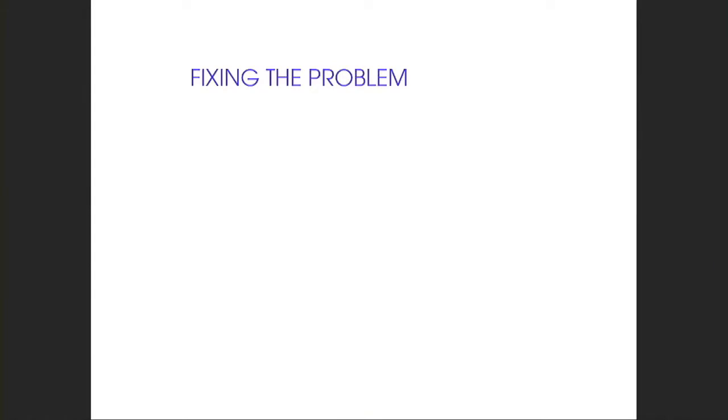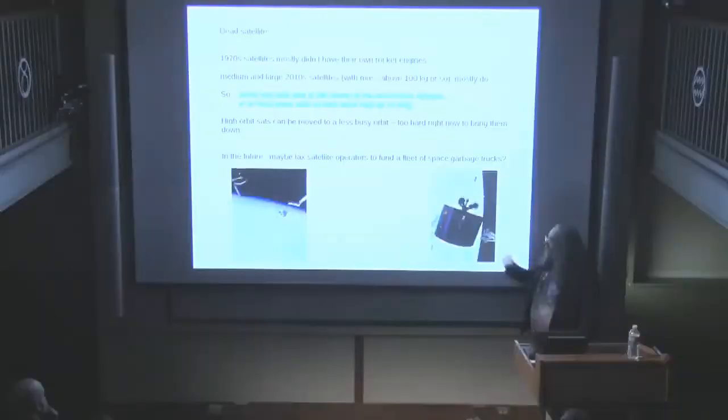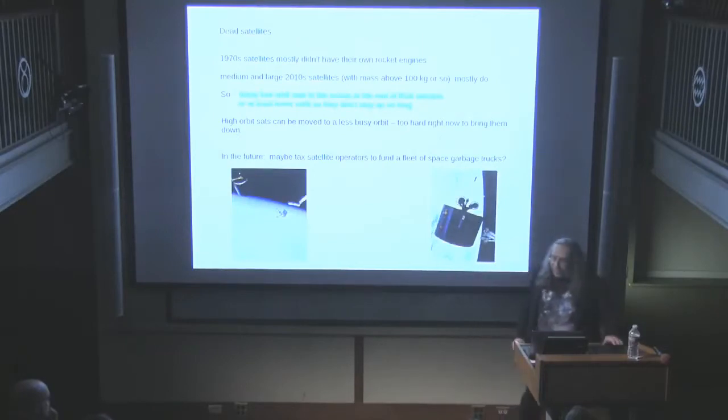So how do we fix this problem? I'm going to go through each of these categories one by one and ask, what's the solution? Because each of them is different. So the dead satellites. Here's a dead satellite. This one got lucky. They launched it. There was an electrical problem. It died. It wouldn't boot up. We've all had that happen to our new toys, right? But this one was lucky because an astronaut came up and rewired it and fixed it. But mostly they don't do that.